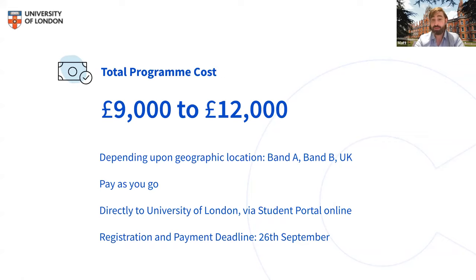And the registration payment deadline is the 26th of September. We will come on to deadlines, but once again, that is a hard deadline, and we do need all payments made by that deadline to be starting the course on the 10th of October.